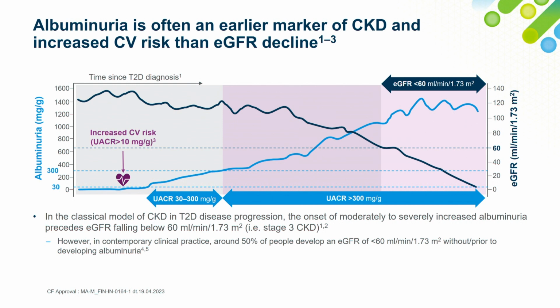And if you look at the bottom line, yes, you do have a good number of patients who have CKD 3A without prior albuminuria. Lot of reasons may be there.